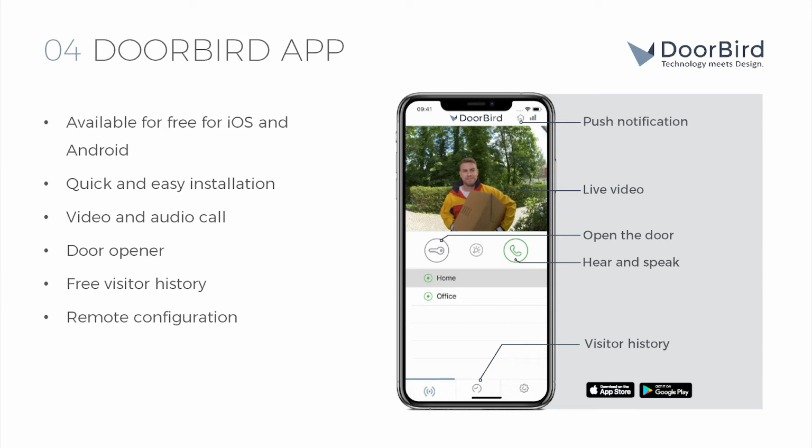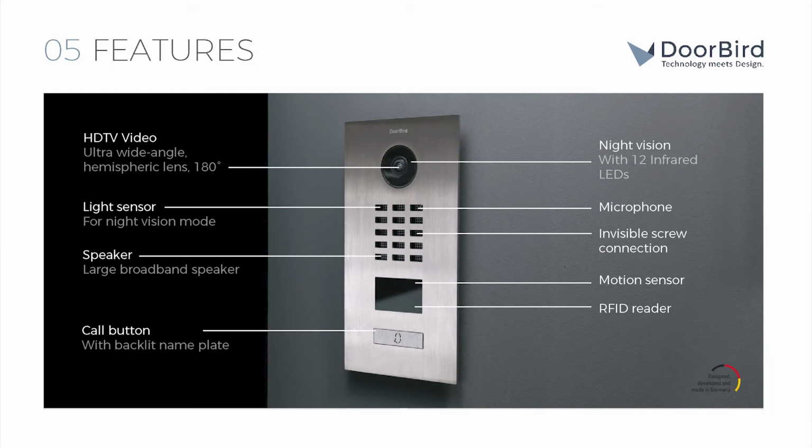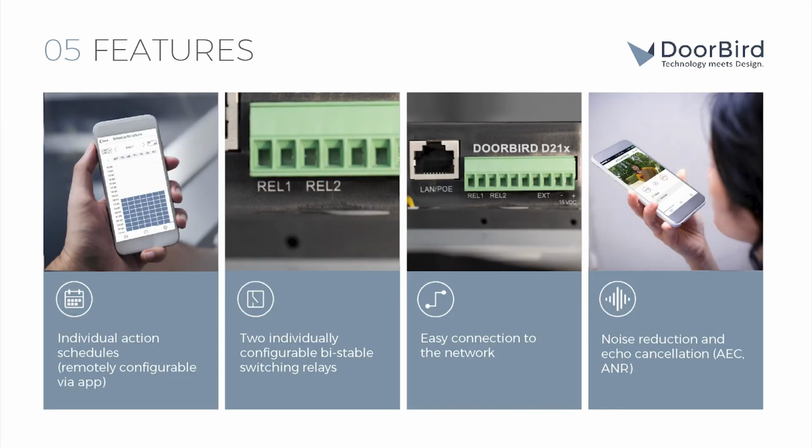Now let's review some of the features found in the DoorBird product line. The first thing you will notice about the DoorBird is the clean and elegant design. Made of stainless steel and equipped with an HD camera, each DoorBird also has, among other features, a motion sensor and an ultra-wide angle lens surrounded by 12 LEDs for night vision. Most models also have a built-in RFID reader. Other exciting features of the DoorBird are up to 2 configurable bistable relays, multiple connection options and easy connectivity, an intuitive-to-use app with lots of setting options for each DoorBird product.